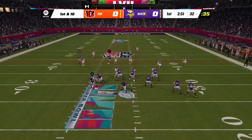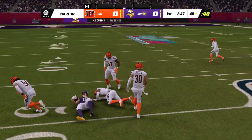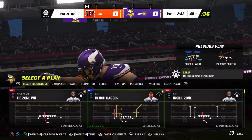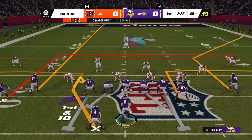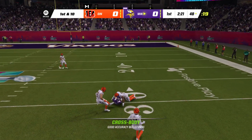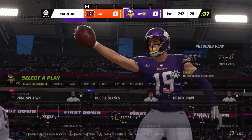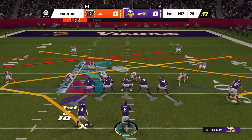Off the play fake, Cousins rolling to his left. Open here, Adam Thielen. And they're able to work this across midfield to the 48. Sometimes it's designed, and sometimes you just have to know when to leave the pocket and move and make something happen. And on that play, he's able to get on the run and was still accurate throwing the football. It's another 1st down as they look his way again, this time 19 yards.